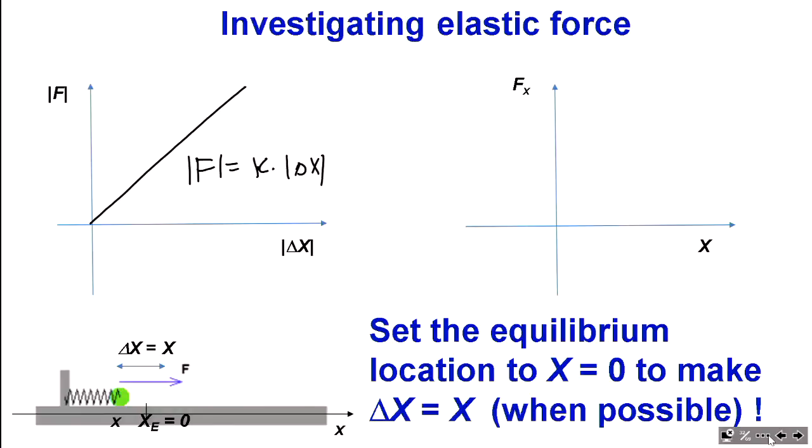So, if we want to write the relationship between the actual values, we have to write it like this. When x is negative, that makes force positive. When x is positive, that makes force negative. So if we want to plot a graph which relates not the magnitude, but the actual value of a force, well, that should be a different type of line like this, because the slope has to be negative.